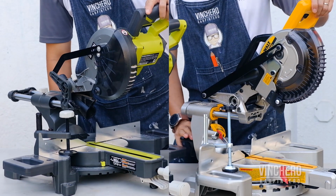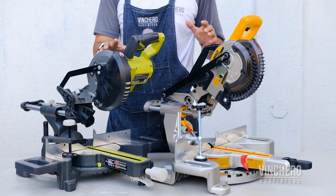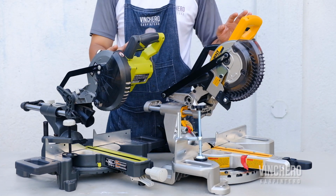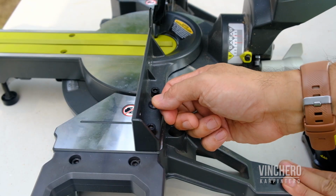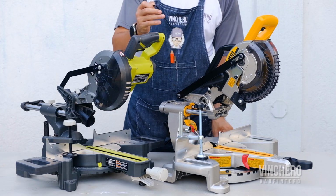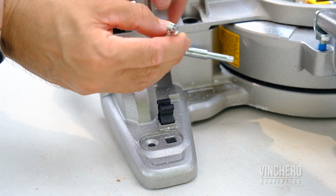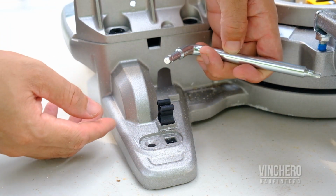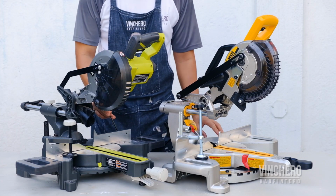Both of these miter saws only bevel one way, so if you need something that bevels both ways, you might want to look elsewhere as well. Both the Dewalt and Ryobi also have onboard adjustment tool storage, with the Ryobi having a standard Allen wrench with a Phillips head and the Dewalt having a Torx or star tip on one end and an Allen head on the other. Okay, so now let's talk about some of the differences between these miter saws.